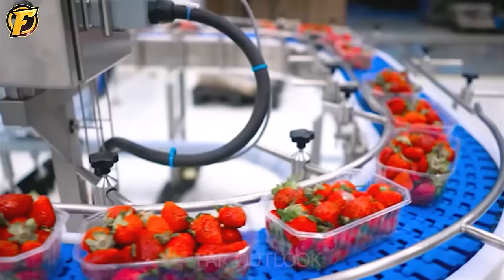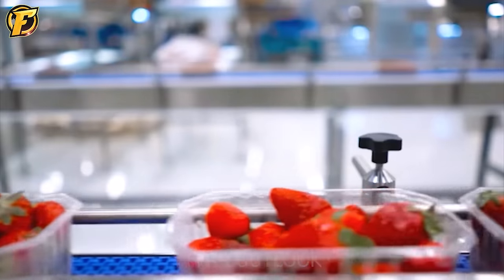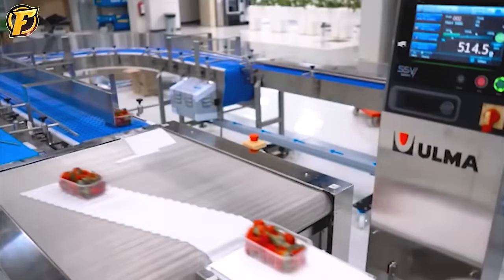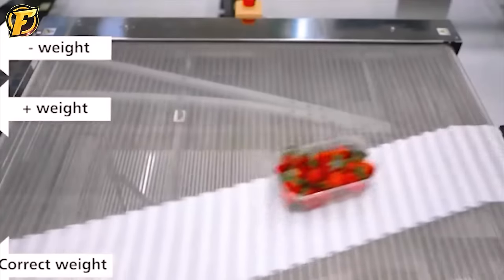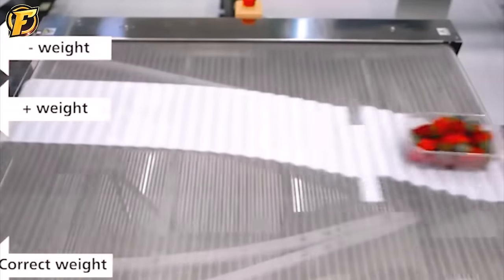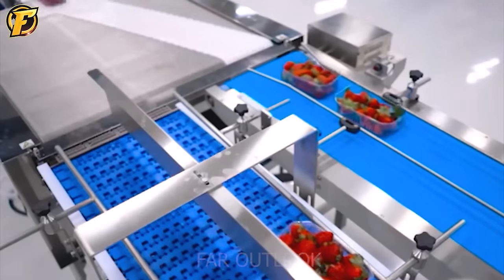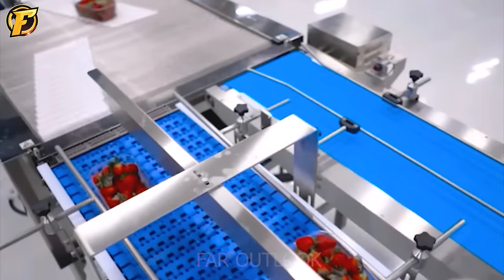Strawberry packaging is an important job for product preservation and convenience for consumers. Over the years, manufacturers have used a variety of machines to pack strawberries, including flow packers. This is an automatic packaging machine, commonly used in the food and beverage industry. This type of machine has the ability to pack products quickly and efficiently, while ensuring the accuracy and safety of products.